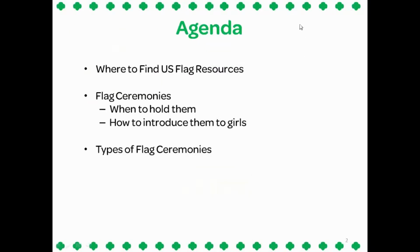Okay, so today we're going to be covering where to find United States flag resources. We are going to cover flag ceremonies, when to hold them, and how to introduce them to girls, and the types of flag ceremonies that we have.